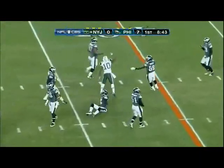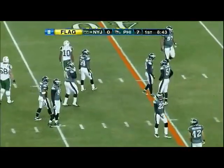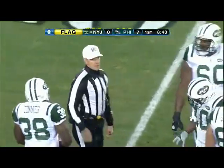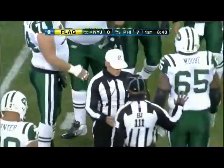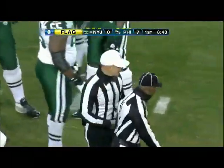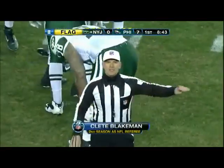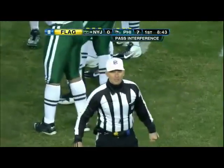Sanchez throwing incomplete, but a flag comes flying. Pass intended for Santonio Holmes, covered by Asante Samuel. Referee is Cleet Blakeman, who happens to be an attorney. Pass interference, defense number 22. The ball will be placed at the spot of the foul, automatic first down.